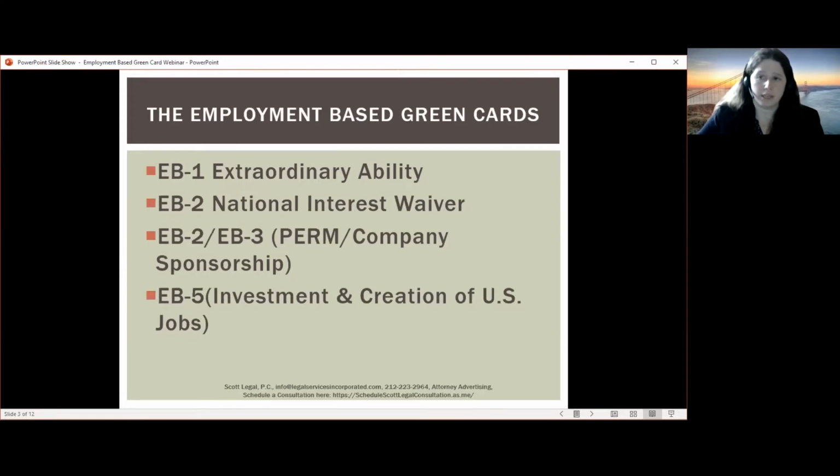Evidence your work has been displayed at artistic exhibitions or showcases if you're in the arts. Evidence of performing a leading or critical role for an organization with a distinguished reputation. Evidence that you command a high salary, in comparison to others in your field, or evidence of commercial success in the performing arts. So, you'd need to really reach an extremely high level and have lots of documentation to prove it to meet this category of EB1.